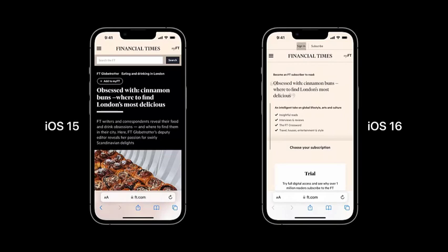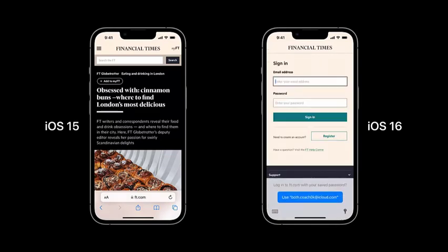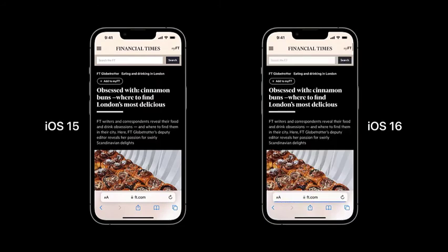Apple said the feature is also supported on macOS Ventura. All of the software updates are currently in beta and will be released later this year.